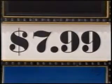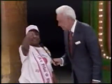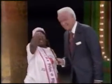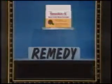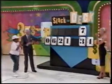Now, do you believe the $7.99 price tag belongs on the eye drops or the remedy? What do you say? The remedy. Remedy. Is that right? Yes, it is right. Now we'll give you another one of the numbers and the price of the car.